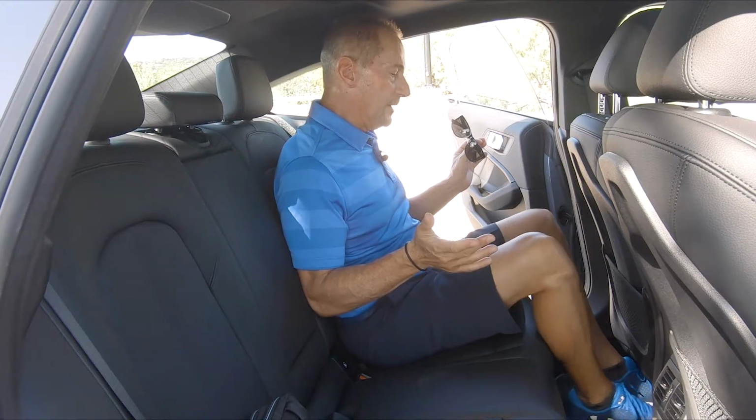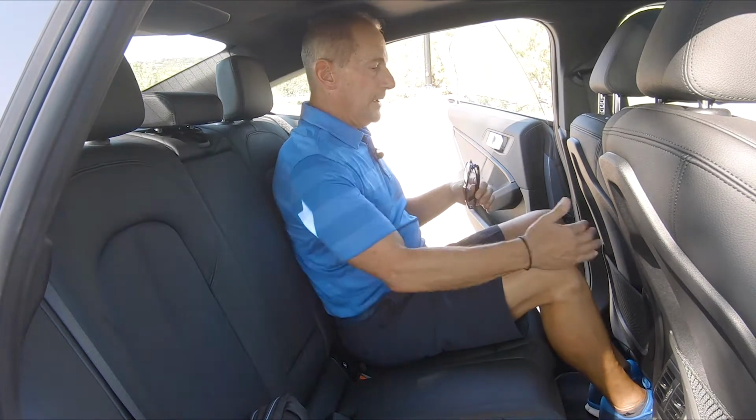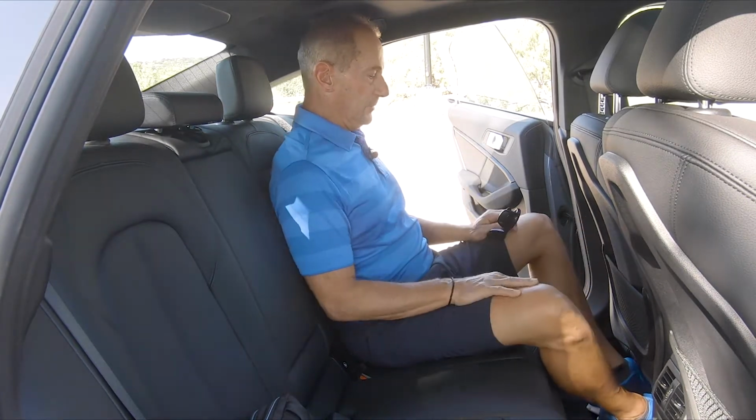All right, let's check out the interior of this 228i Gran Coupe. Again, it means 4-door in the 2 Series model. So I'm about 5'10". Back seat room, pretty good. You know, it's a shortened version of like a 3 Series or a 4 Series, but I like this. It's got more than enough foot room underneath. Good amount of knee space, which I like.